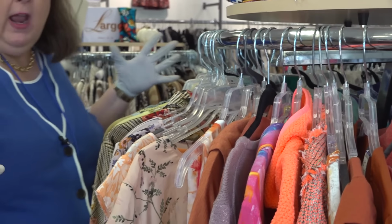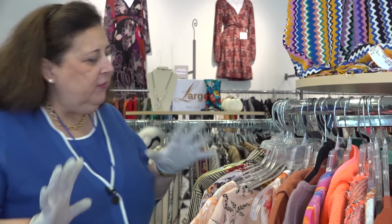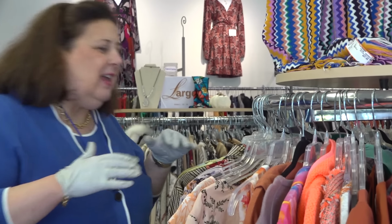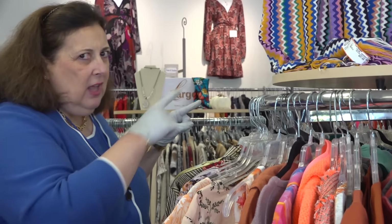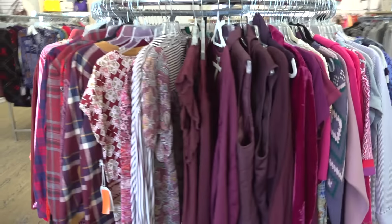I'm at the large rack because I'm large. I'm actually more than large, but anyway. So a couple of different things. A lot of the times, I don't wear a lot of prints, but you will notice there are a lot of prints on this. And the reason for it is prints tend not to be slimming, depending on the print.